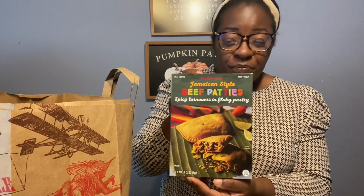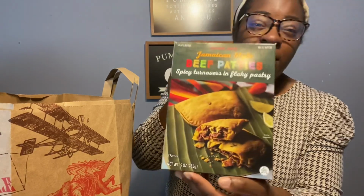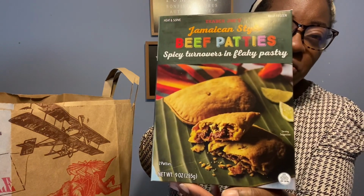So I don't know. It's up to you. Whatever things that you like, you want, you can get. But these are so good. So if you see them at Trader Joe's, pick them up.